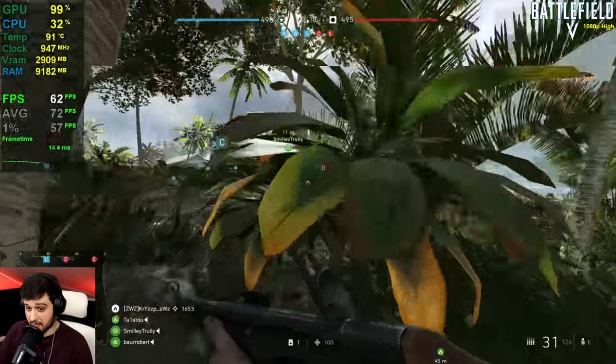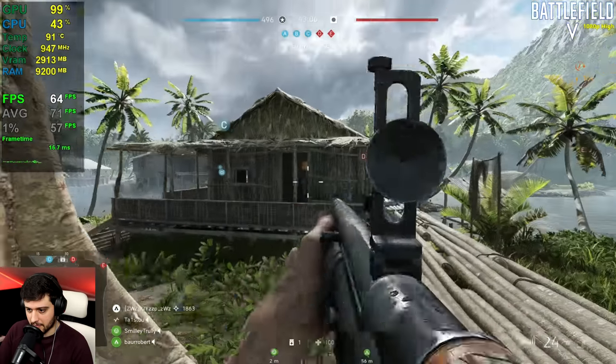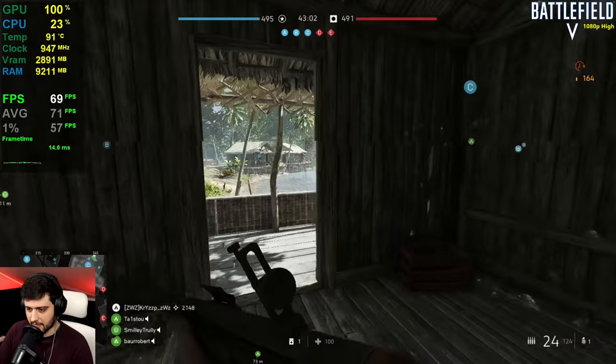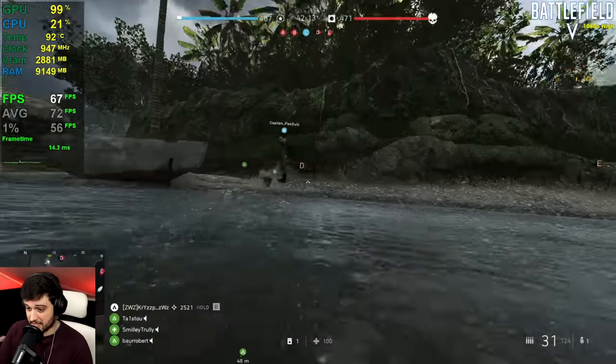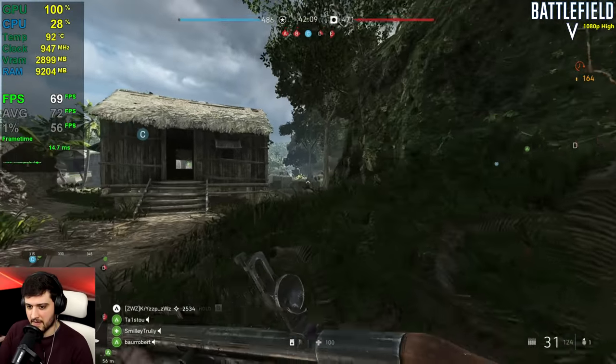Yeah. It does drop from 60 sometimes, yes. But for a GPU this old, this is just amazing. Oh, is that a friendly guy? What? Oh, yes, he is. Okay. He didn't have a friendly icon, did he? And if you must have the 60 plus at all times, it is definitely possible at medium settings.